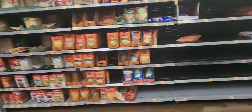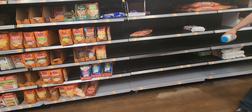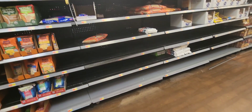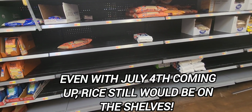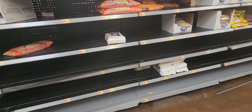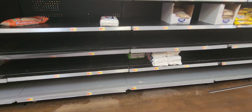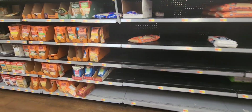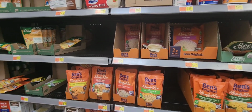Yeah, but isn't this something? So we have seen a rice shortage before. Like I said, kids are getting out of school for the summertime. That could be it. But even with that, really, do this many people not already have rice in their houses for them to come and technically wipe out the shelves? You know, it could be plenty of rice. Maybe they didn't get a shipment yet.